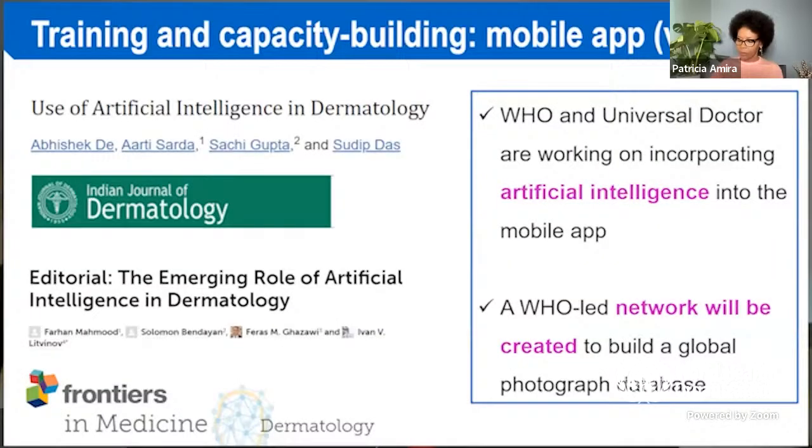As you know, artificial intelligence is now an emerging field, and WHO is working on version 4 of the app with a team at Universal Doctor to incorporate artificial intelligence in this version. To do that, we need to create a network of experts so that we can build a global photograph database.